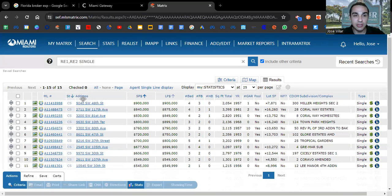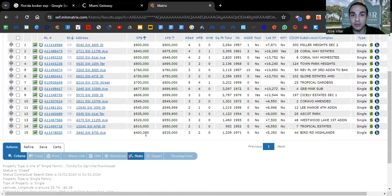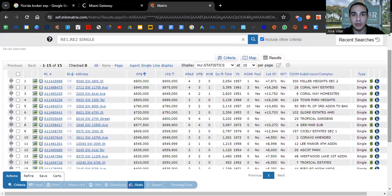So here are the addresses. You can see all the addresses here. You can scroll down a little bit more. You can see that the one that sold for the highest here was the sale price, $900,000. The one that sold for the lowest, $400,000, and we can go into each one of these properties.